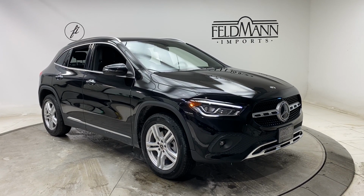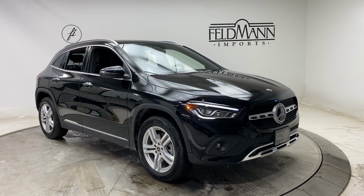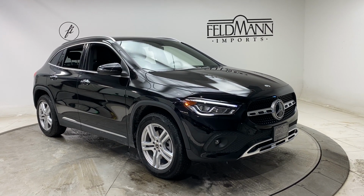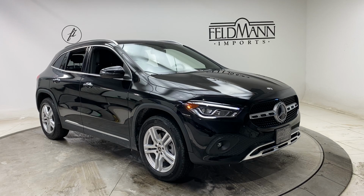Today we're taking a look at a 2021 GLA 250 4MATIC. This one is a Cosmos Black Metallic. Underneath there's a 2-liter inline-4 turbo pushing out 221 horsepower and 258 pounds of torque. This one does have front and rear LED daytime running lights, 18-inch 5-spoke wheels. The tires are in good condition.